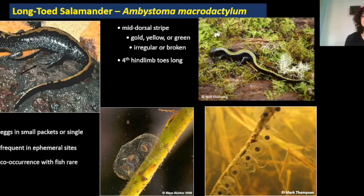So long-toed salamanders will also usually only lay their eggs in ephemeral sites, so sites where the water is going to dry up eventually. And the reason for that is because they're trying to avoid predation. So you're not going to get things like bullfrogs or fish or a lot of these other predatory animals in ponds where the water dries up. And so because of this, they're pretty quick to go from their egg stage to their larval stage and pop out and eventually metamorph out into their terrestrial form.